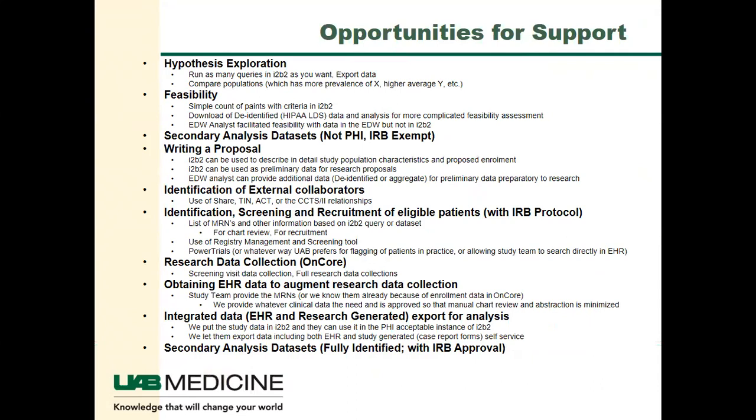Or have all the contact information, and if the IRB says you can recruit from the clinical record, we can provide you all that information based on either a custom set of data and identification of patients that you want from the enterprise data warehouse, or from your I2B2 query. If your query found 100 patients, that's the 100 patients you get.